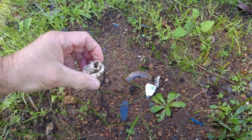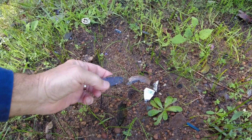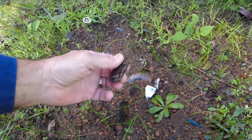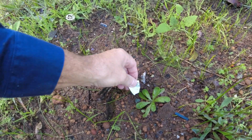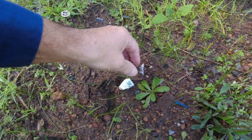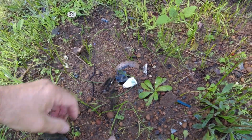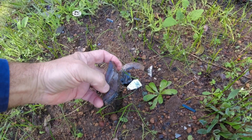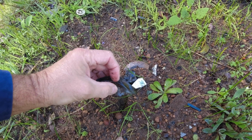That, I think, is pretty modern rubbish. It's plastic. That's not modern, it's a fairly thick piece of glass. And there's a saucer or something. Another really thick piece of glass here too. And it's got some sort of shape to it.